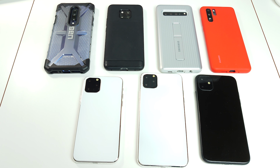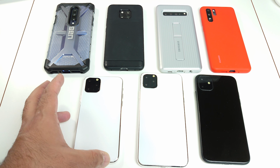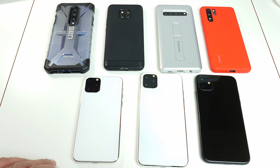Because genuinely, Apple tends to make very aesthetically pleasing products. They have done for a number of years. That's one of the reasons people buy Apple products. It's not the reason I buy Apple products. The reason I buy them is because of the functionality of them. No, I'm not an Apple sheep.